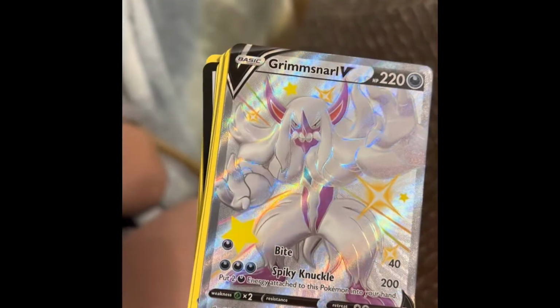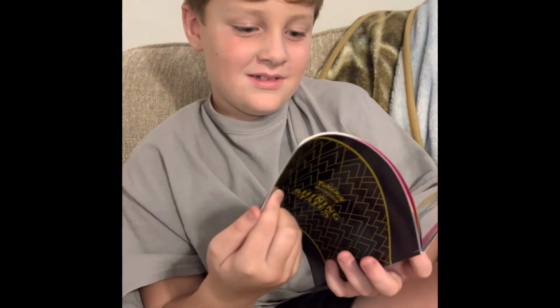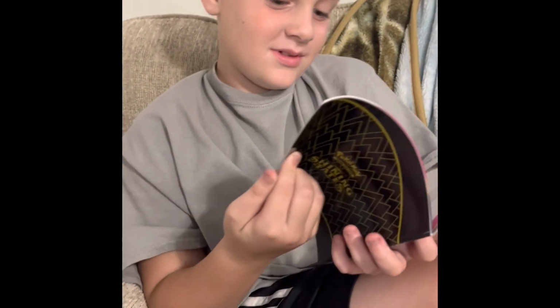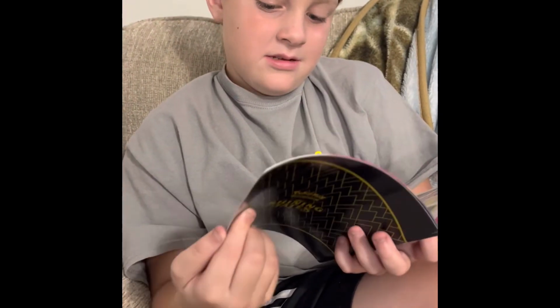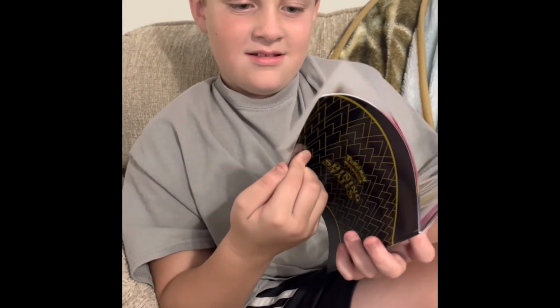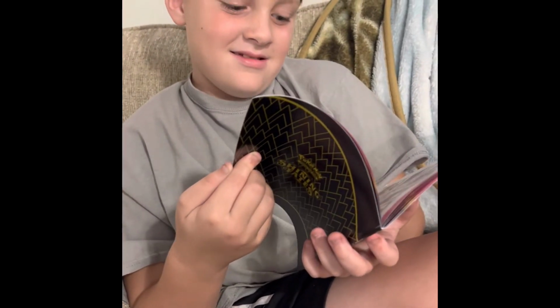Whoa, that one makes it look like it's coming off the card. That is so cool. I've not seen it in the book. Dude, all your friends are gonna be like, dude, I want that card, because that is so cool. It's shiny and it's rare.